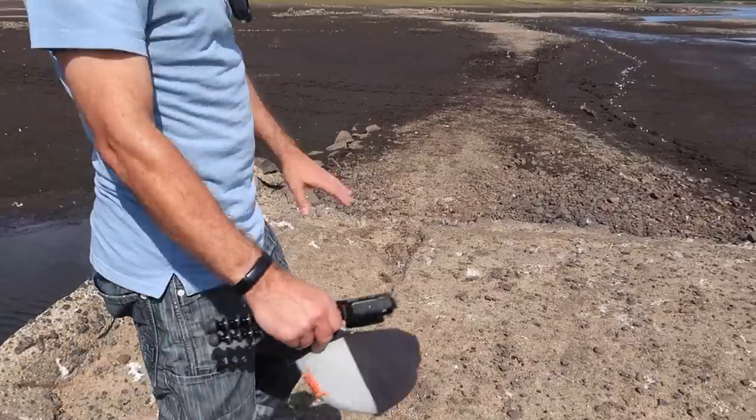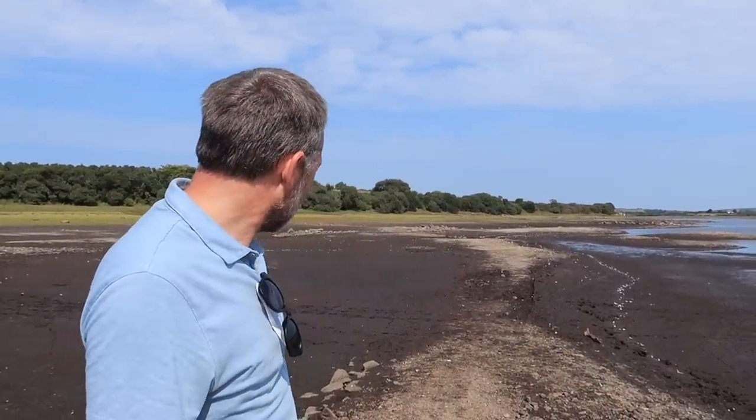Well, it's not even a river, is it? A little stream. This is completely covered normally, isn't it? Yeah. Wow.